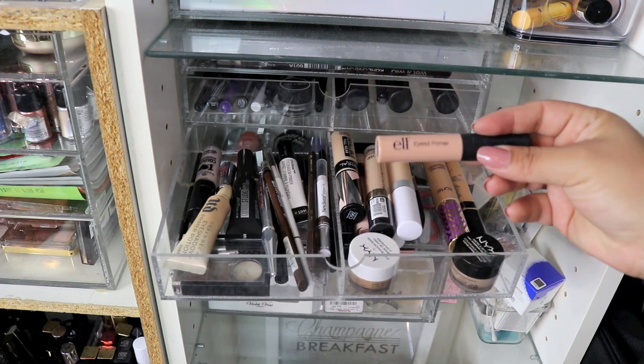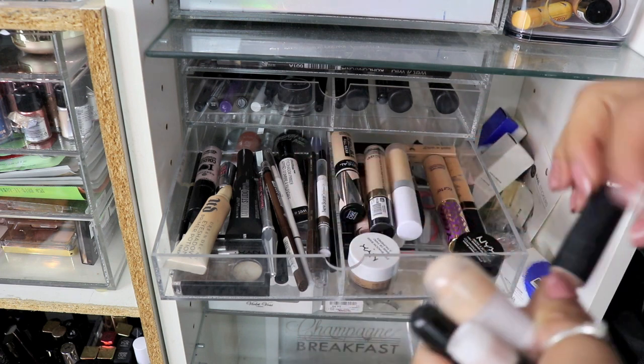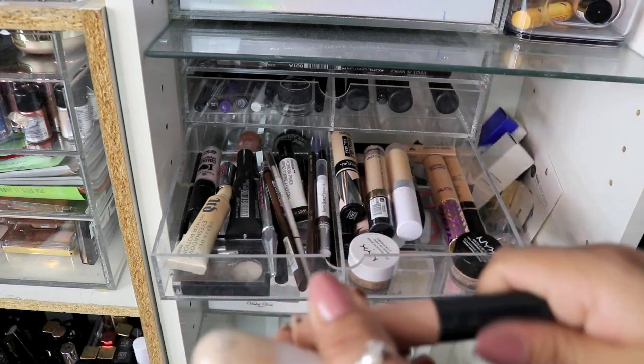I'm gonna get rid of this e.l.f. one because it's probably, oh, this is an eye primer. But it's probably dried out and it's probably old as hell. Yeah, look at that. Fucking crusty as hell.